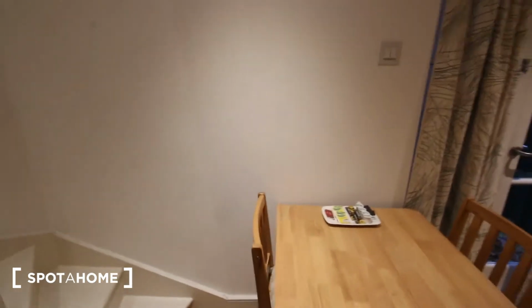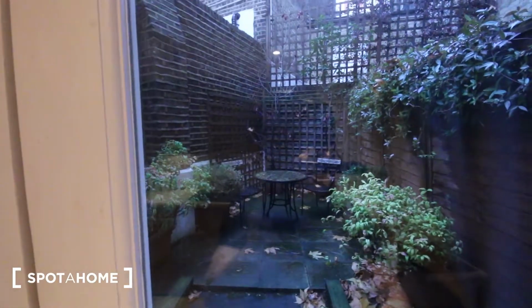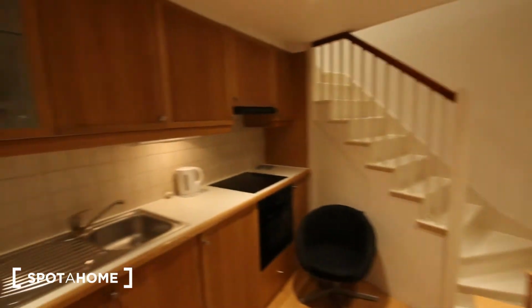Under the stairs, we got more storage in the form of shelves. And we've also got, just through here, the terrace, which is private for this flat. Be very nice in the summer. And that's it.